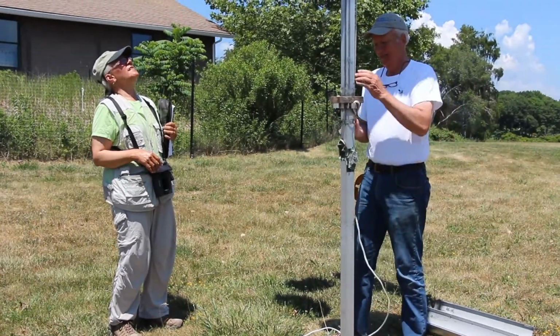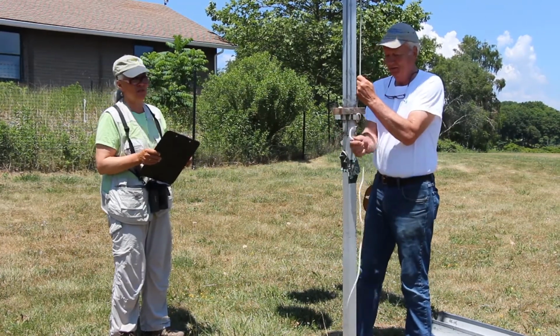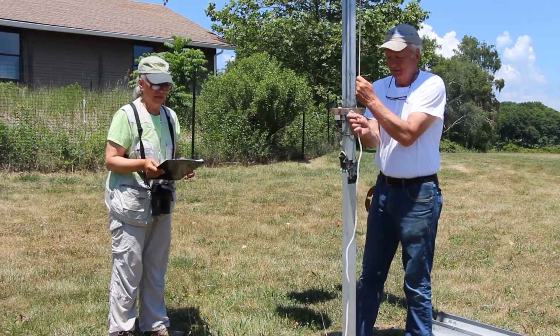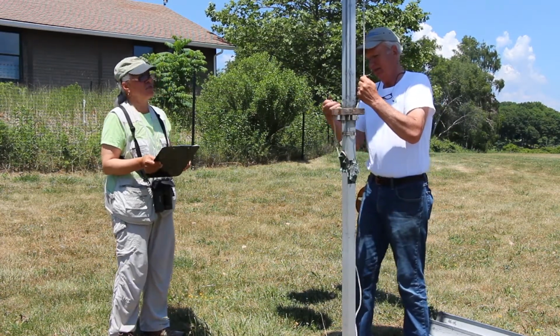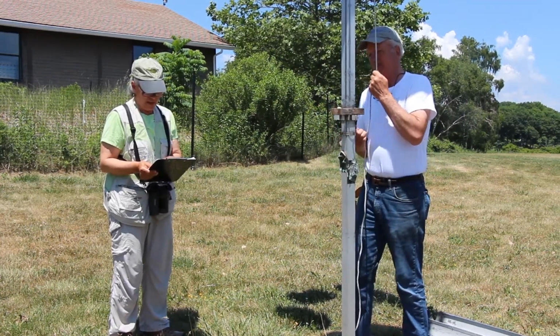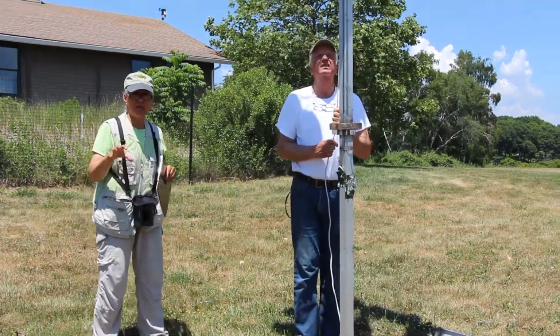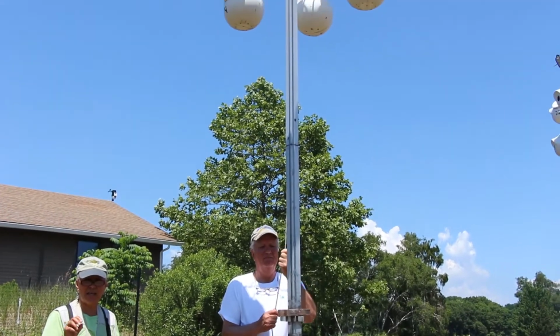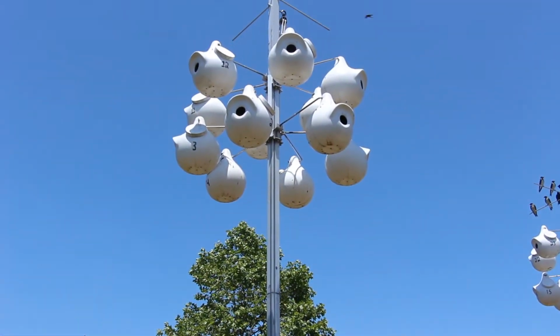So on this pole, we have, of course, 12 gourds and 12 active nests. And we're going to look into number 6. I have them all numbered because I monitor every nest, and I take count of the eggs, I take count of the birds that hatch.